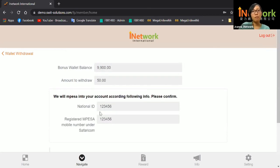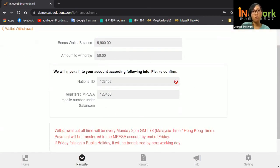After I click on next step, it will show your information when you do withdrawal via MPESA, like this for Kenya, Tanzania, Uganda. This will be showing my national ID and my registered MPESA mobile number. So if your information here is correct, you may proceed. But if your information here is wrong, please do not proceed.